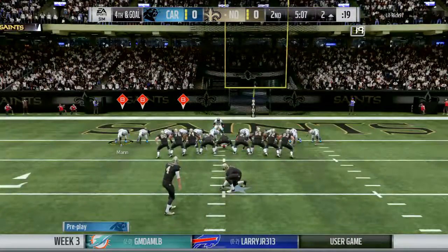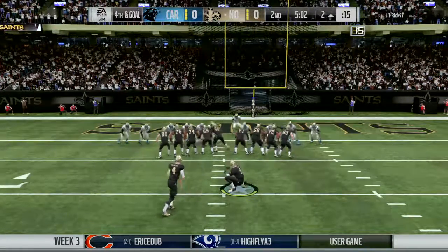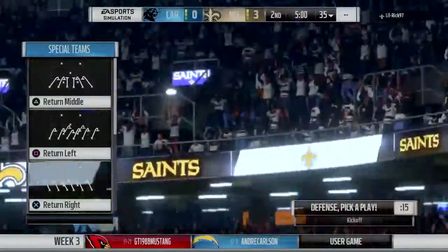There are certain drives in a game where anything less than a touchdown that caps it feels like an absolute disappointment. This is one of those drives. And Hauschka's kick is good. And the Saints are going to take a 3-0 lead.